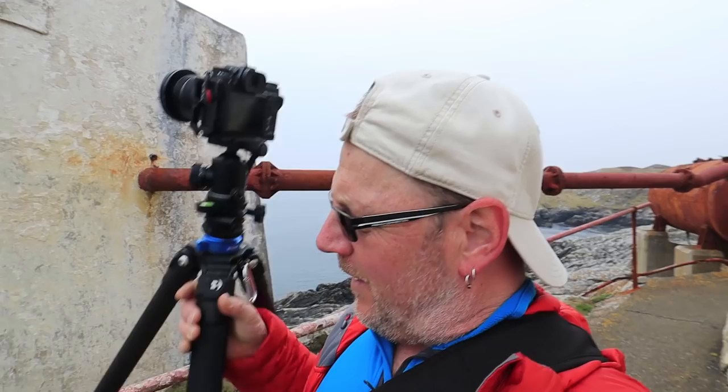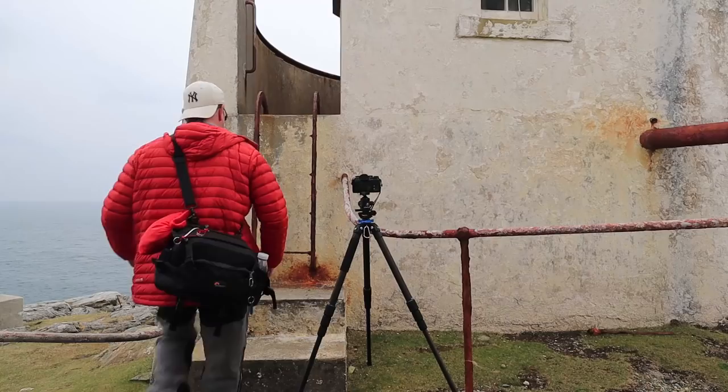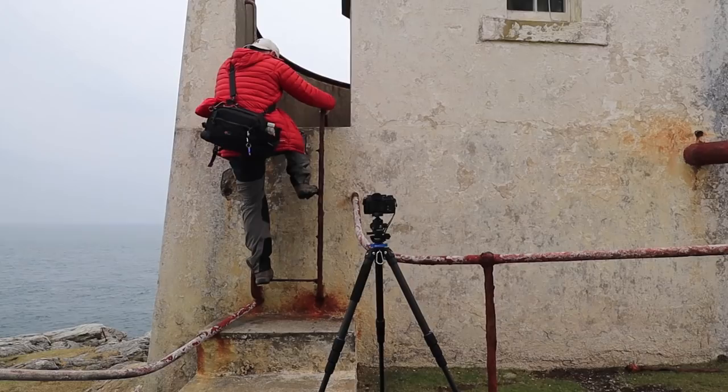And this is another one of those little adventure things. The tripod goes there, and I think me and you have got to try and get up there somehow. So, old five, and I'm going up there. It says ancient monument, one of the first four lighthouses in Scotland, begun in 1780.